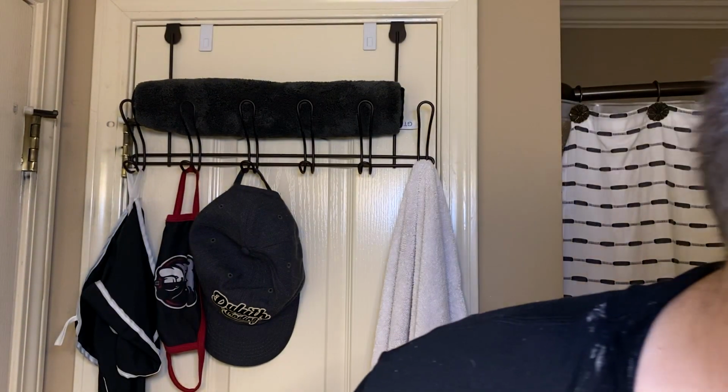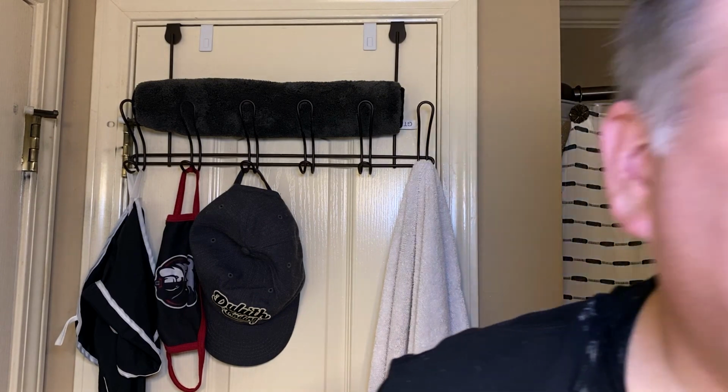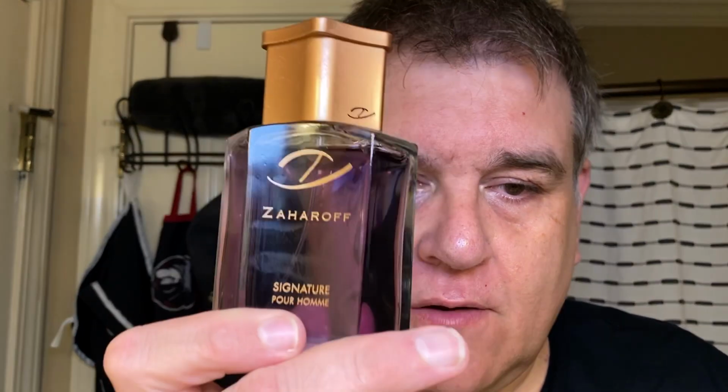I will put one bonus in here, and that would be the EDT that I would keep. I just love this stuff. This is the Zaharoff Signature Pour Homme. Love that stuff. Really, really good.